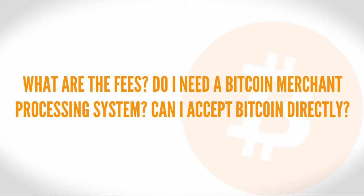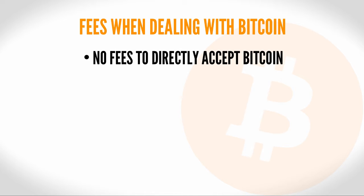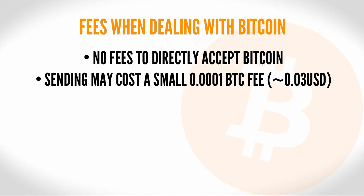Here's another common question. I hear it's free to accept Bitcoin, so what are the fees? Also, do I need a Bitcoin merchant processing system? Can't I just accept Bitcoin directly? If you accept Bitcoin directly to a Bitcoin address you control, there are no fees. It's completely 100% free. The party making the payment may pay a small fee. The going rate is 0.0001 BTC, which is approximately 3 cents in US currency at the moment, but there's no charge for the receiver. This is similar to cash, since a business doesn't incur any direct charges to accept it.